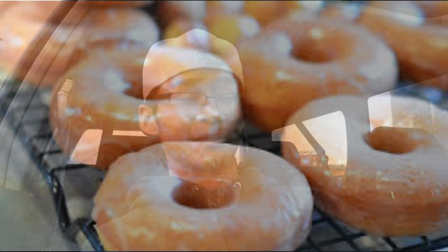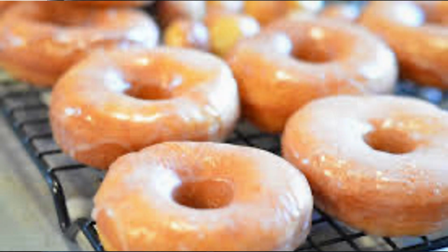Subaru's all-wheel drive system honestly is one of the best, if not the best, all-wheel drive system, and it is great in the winter. This winter, however, I didn't really get to use the all-wheel drive and have fun in the snow because, well, this winter is the weirdest winter of all time.